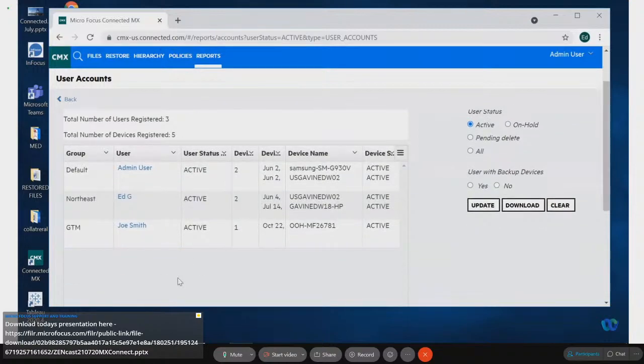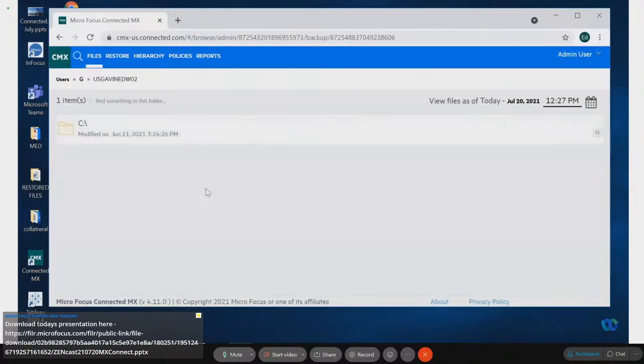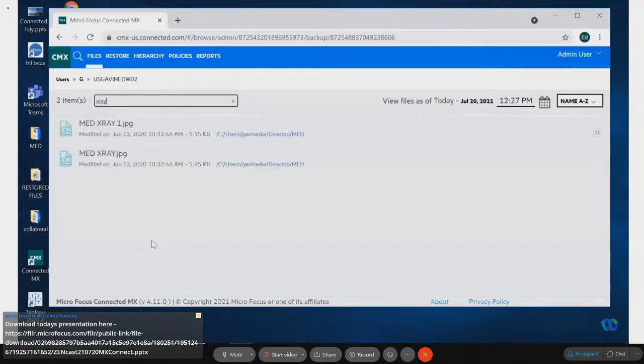Here are the users. I'm actually the admin user here. For any of the end users, I can drill in and view the user's device. I have search at my disposal here, so if I wanted to look for a particular file for this user, I could see that we have two files in a particular location that match the search criteria.